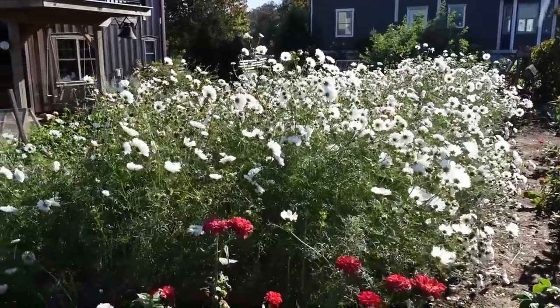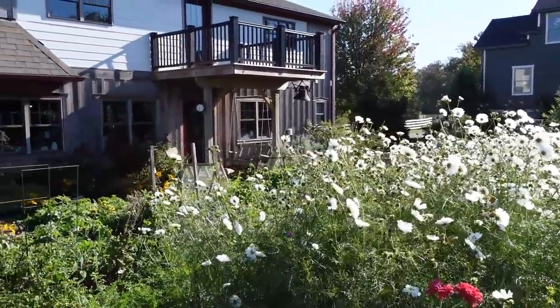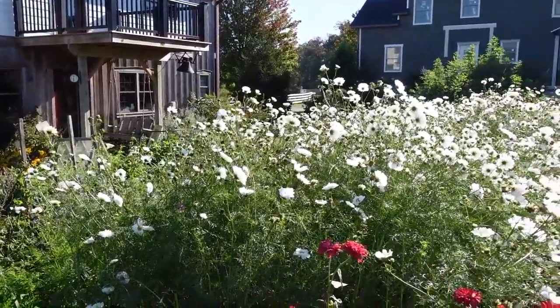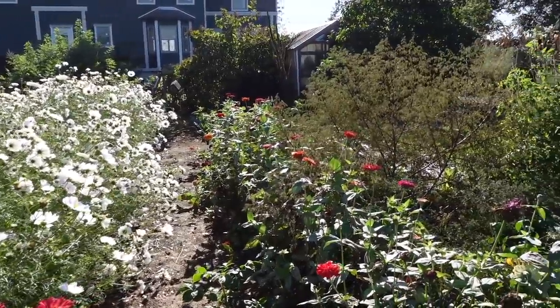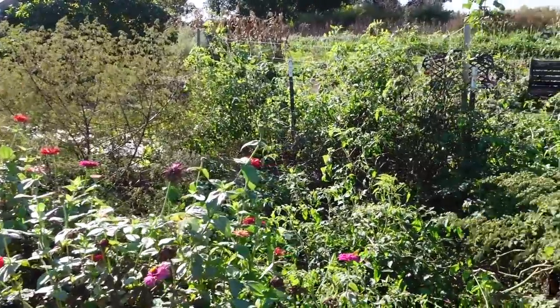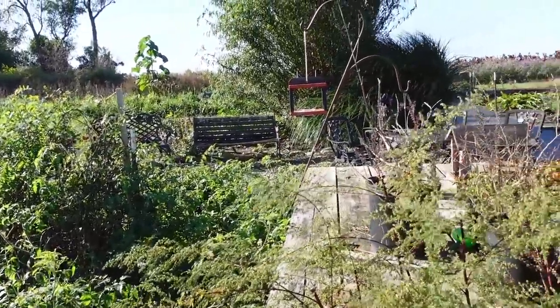Now I'm over in an area that borders her store. Her shop is right here where she has her coolers and all her dried flowers. But look at these beautiful white cosmos dancing in the wind. I know she usually has a lot of zinnias over here, and I just think because of the time of year, there's not too much going on in terms of color. But this is a nice homey garden and a real cottage garden type of feel.